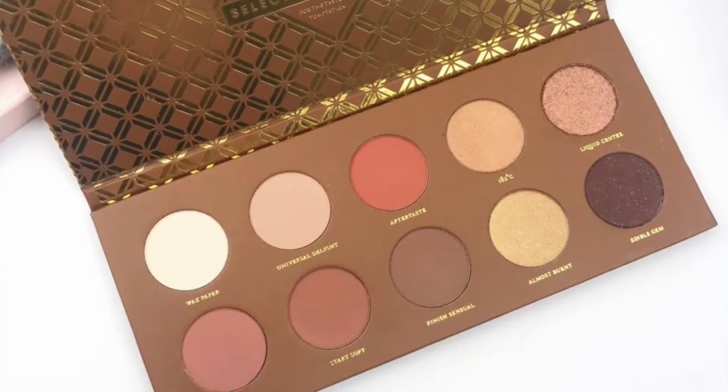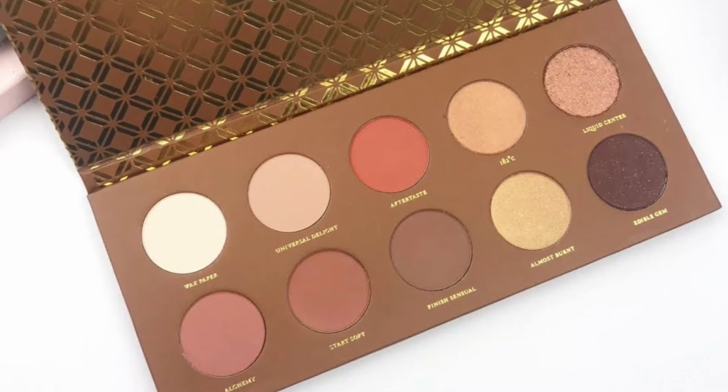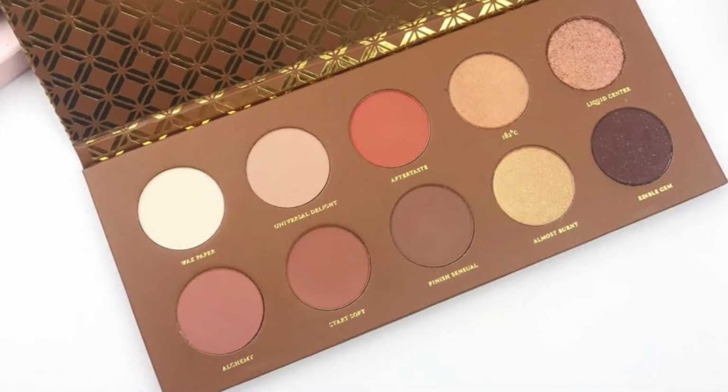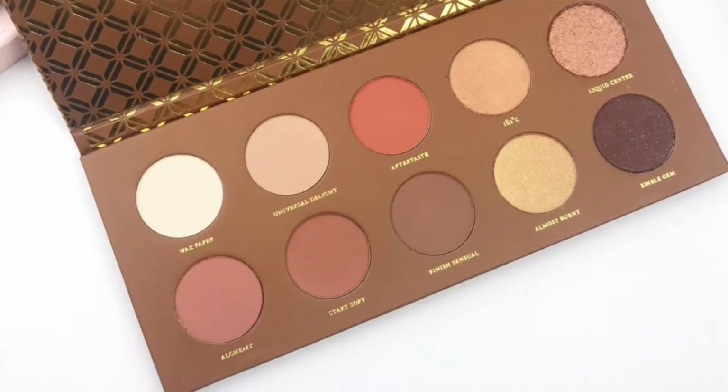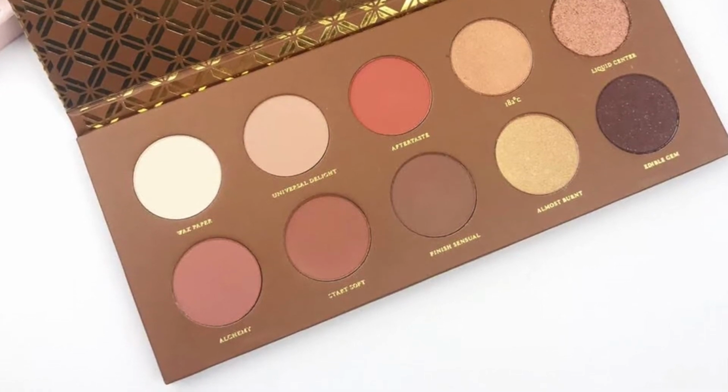But this one is the Zoeva Caramel Meringue palette, and this one retails for $28 US. It's currently on sale for $19.60 on their website, and this palette here is such a dream. It's just so pretty. You have so many different orangey shades in here, and you have some copper shimmers, and it's just such a beautiful, beautiful palette.